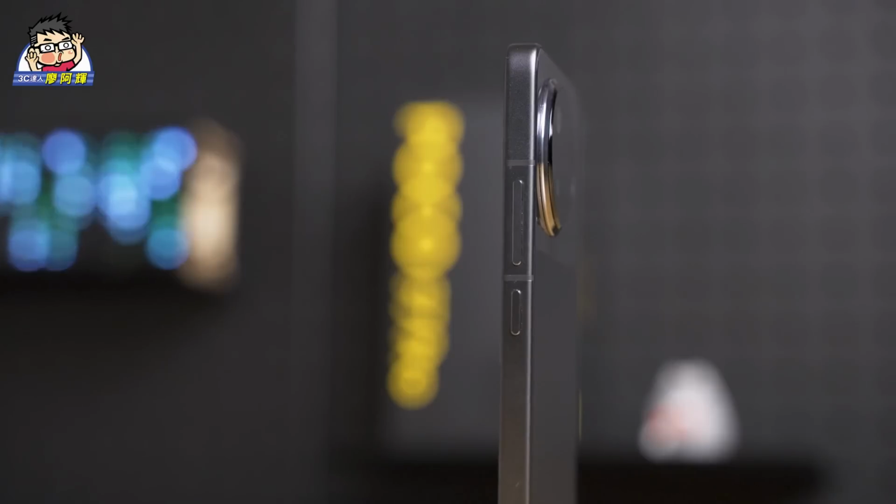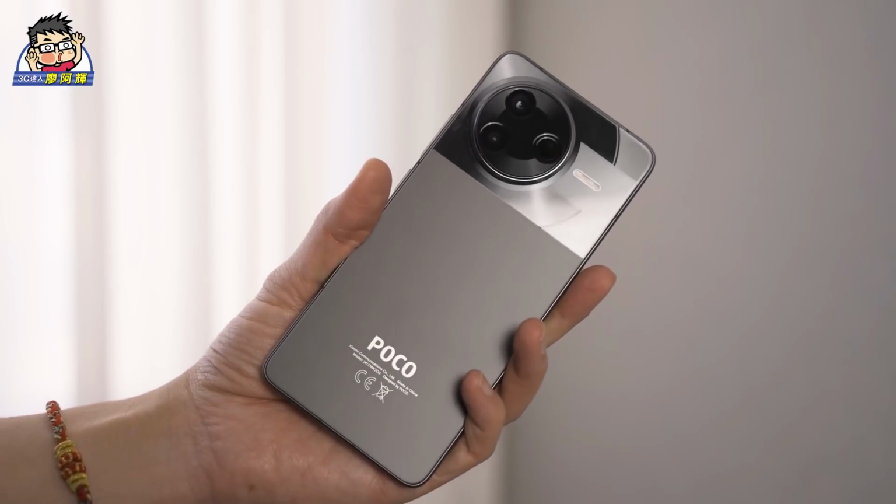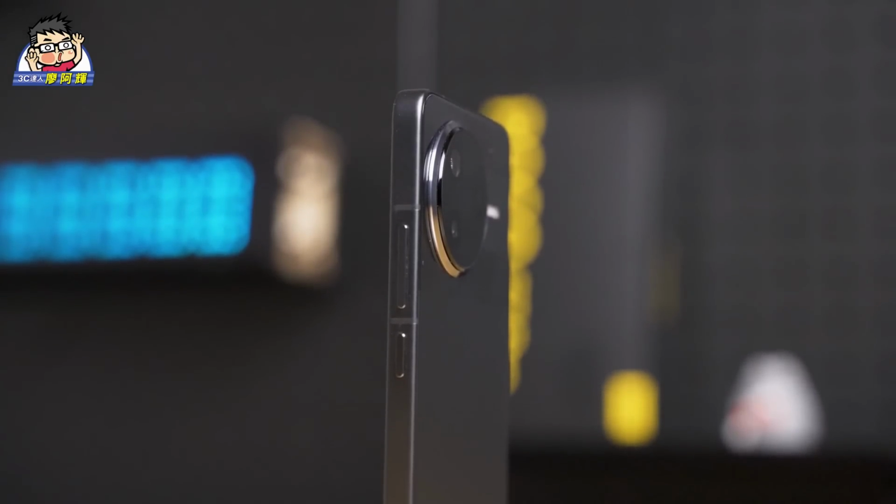The body is made of an aluminum alloy frame, along with a glass back cover. The surface has a matte finish. The camera area has a specially designed glossy section. Overall, it is not very prone to fingerprint smudges. The texture can be said to be excellent, a big plus indeed. The volume and power buttons are concentrated on the right side of the device.